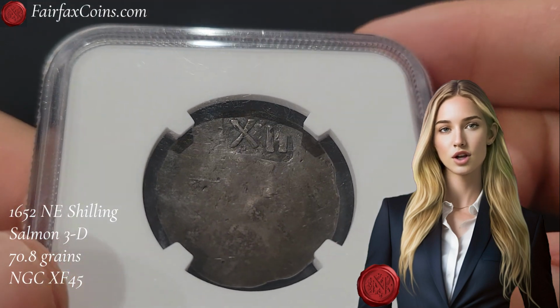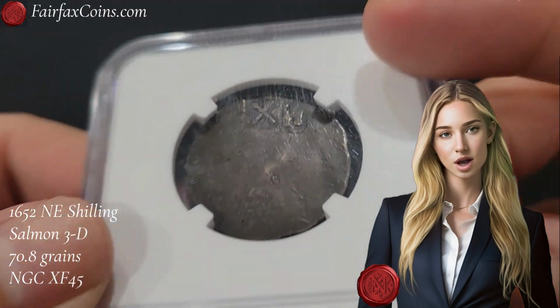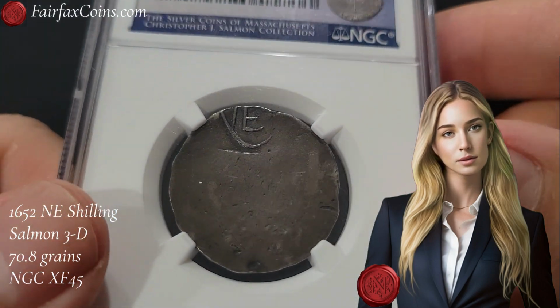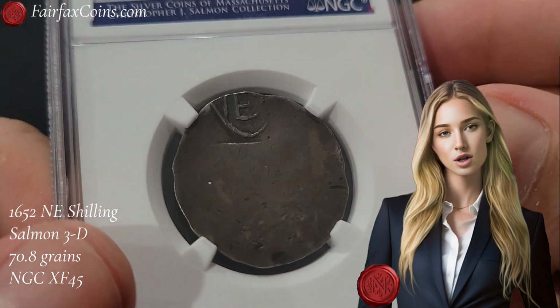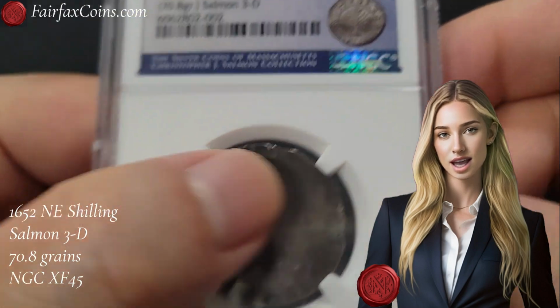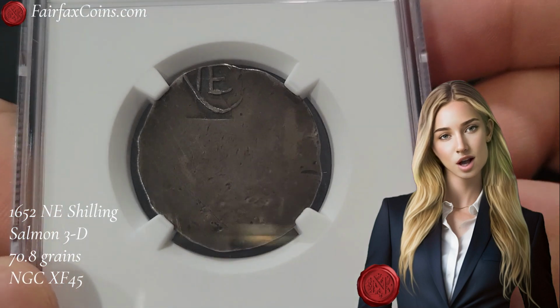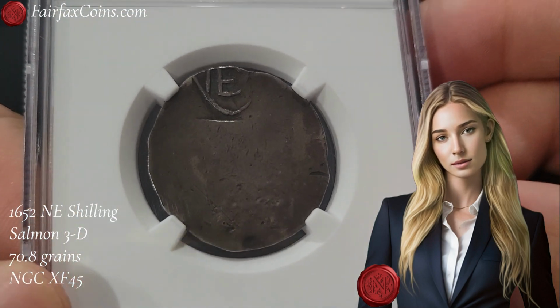Necessity was the driving force behind the establishment of the mint. The colony desperately needed a stable and trustworthy circulating coinage. John Hull, who served as treasurer of the colony, was the ideal candidate to take on the task of filling this need. The NE coinage was not struck with conventional coin dies.